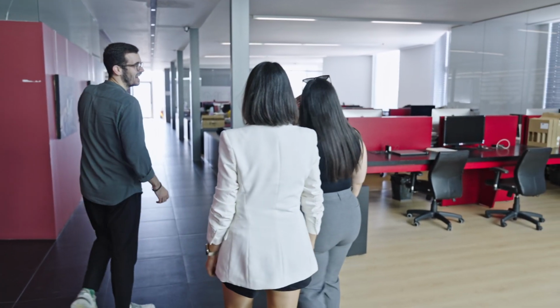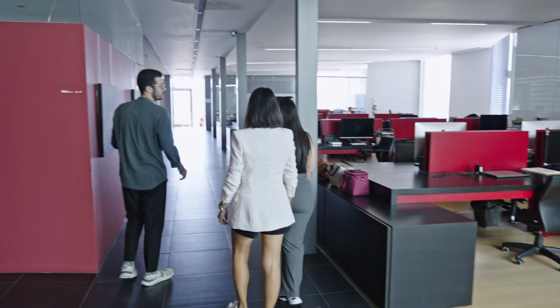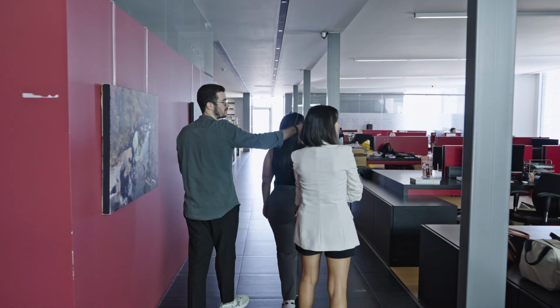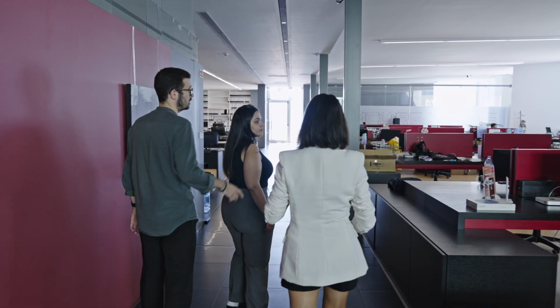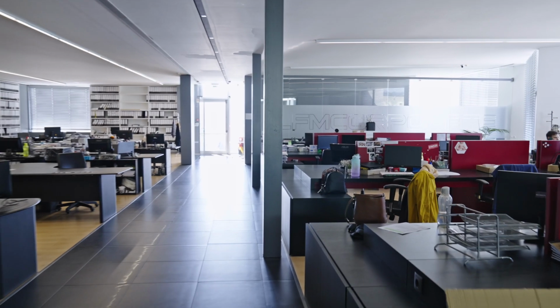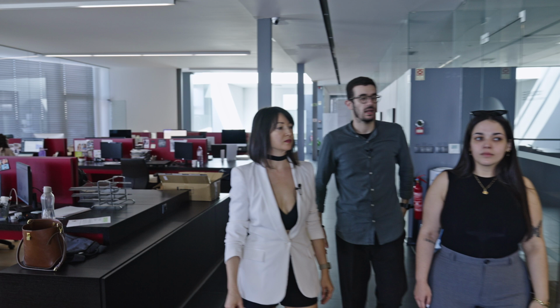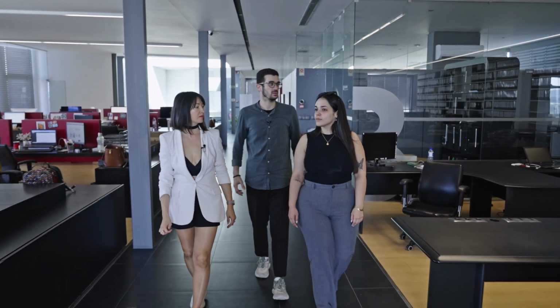And here, now are very clean, but this is the main office where we have the design department, we have the marketing department, and all the brands have some team here. And yeah, the accountability here too. So some projects we develop here, and other projects we finish in the other factory.